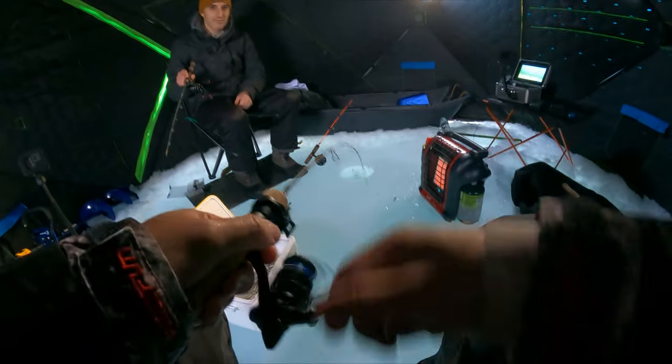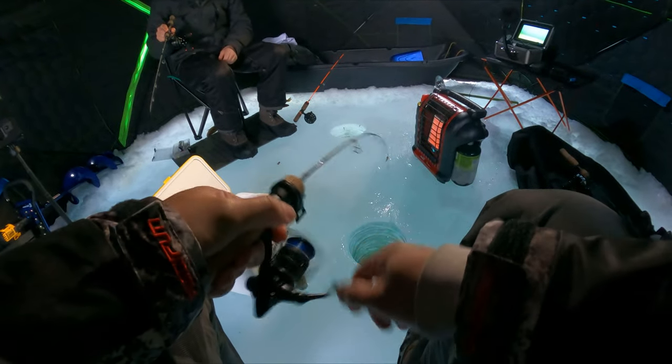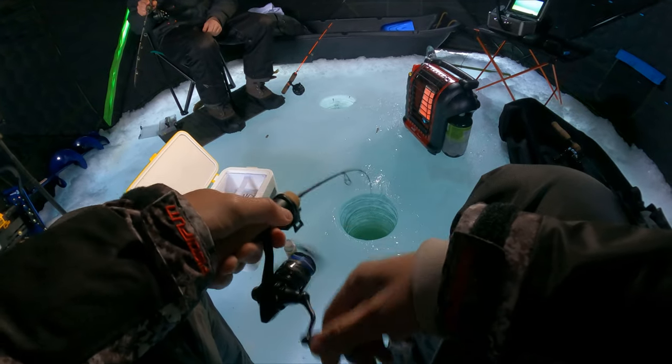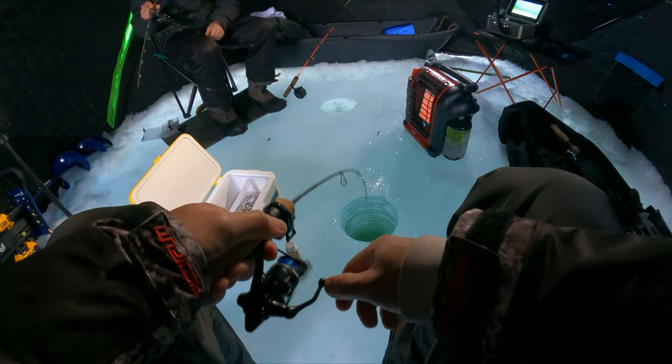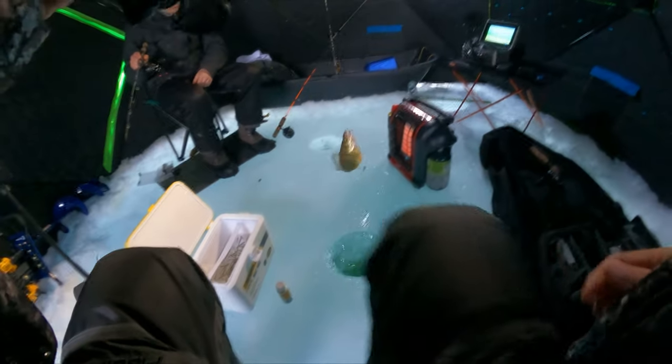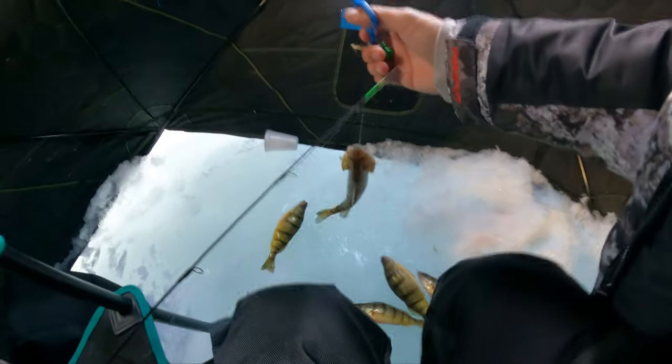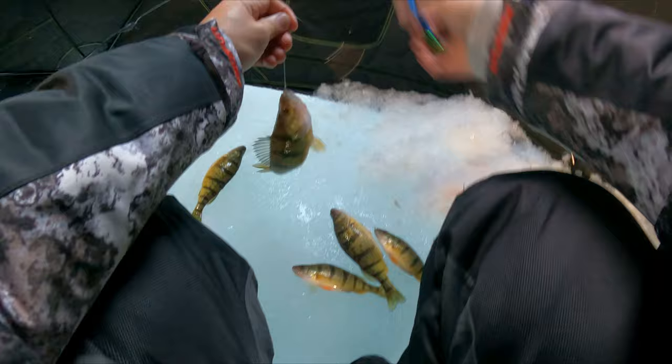Yes! Oh, this guy's heavy! Holy smokes! This guy's a jumbo for sure. Holy shit, look at the head shakes. Yes! Nice! Jumbos! Wow, this guy felt heavy.